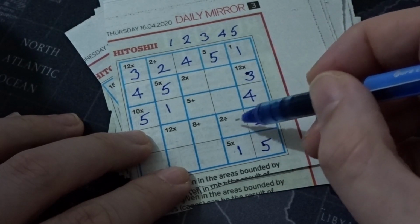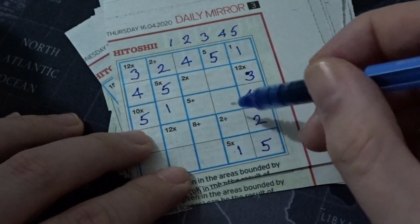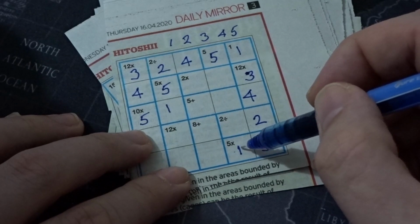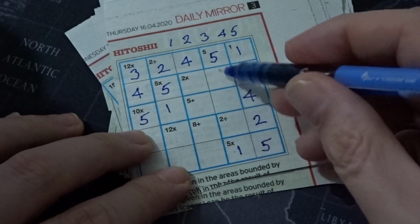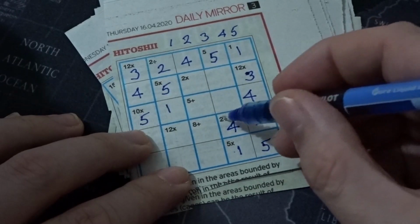Now in this case, again here we have two cells divide to give 2. So it can't be 1 because it's already a 1 in this column. So that's going to be 4. 4 divided by 2 is 2.